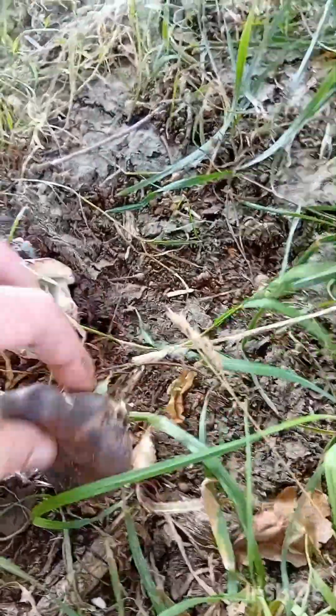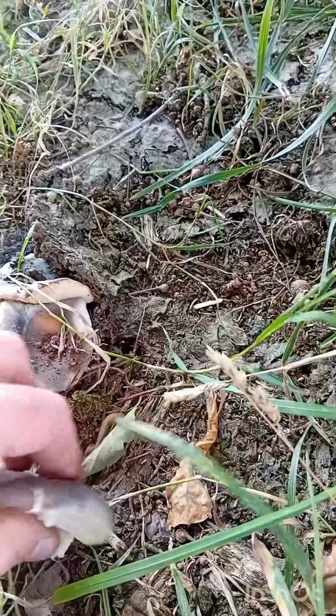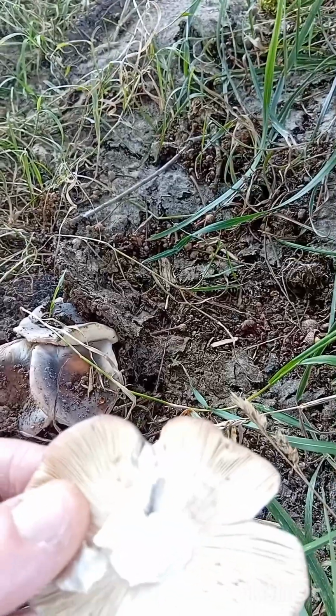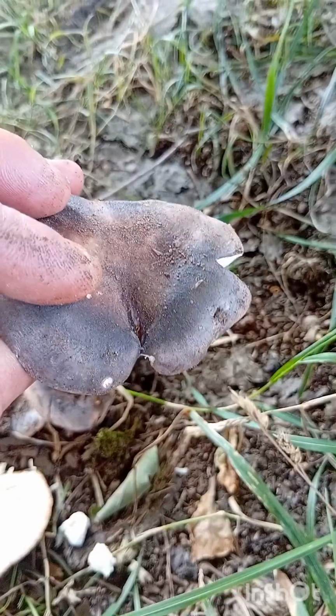Look at that beauty there. Yeah, these are another member of the Russula family. Breaks like chalk. These are not edible. They've got quite an acrid taste. They're not one of the ones for the foraging bag, guys, I'll be honest with you. Awesome to look at, but not really good.